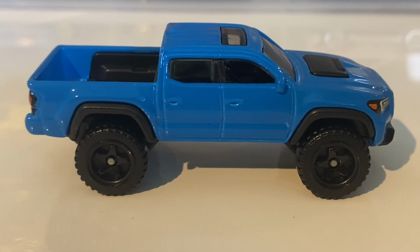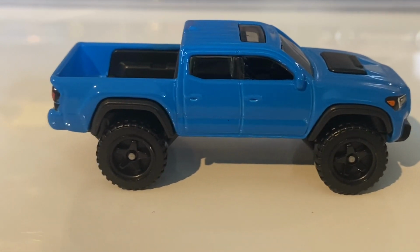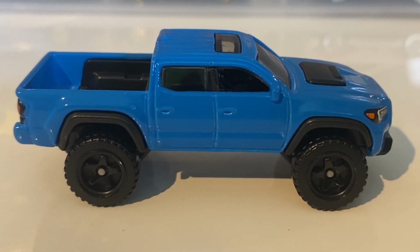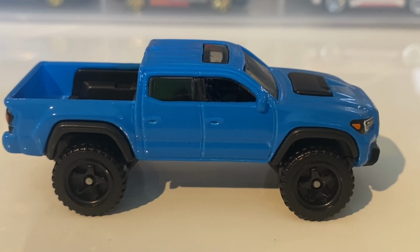There is no tampo work on the side of this car, but this car does feature wing mirrors, which is nice. And you can also see the arches of this car created using the black base plastic. Very nice use of that. You can also see the door handles have been actually engraved into the casting itself. And the front windows are actually wound down.